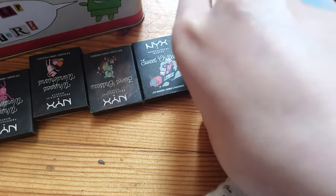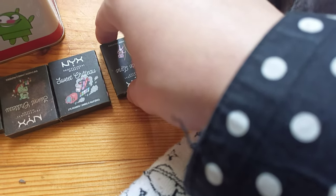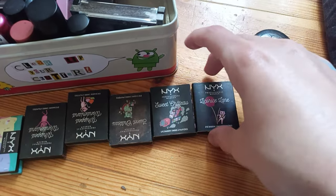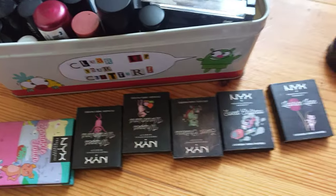They're magnetic, but in a weird way. They're mostly just magnetic in the sense that they close magnetically. So the closure part is magnetic, but the other way around, it's fine. I think it's just the part where it closes. Anyway, this one is a highlighter.